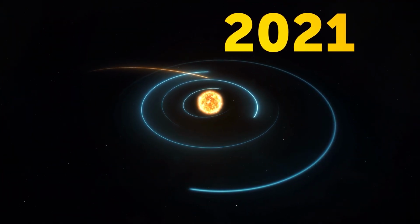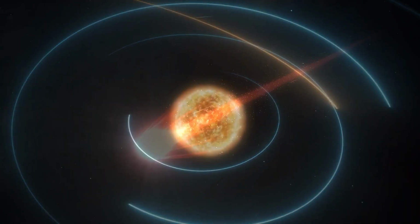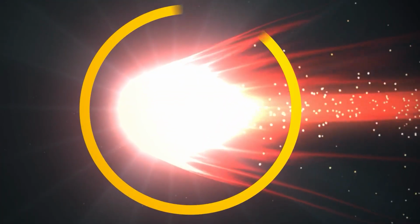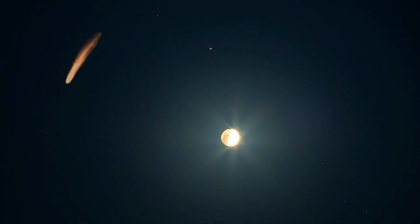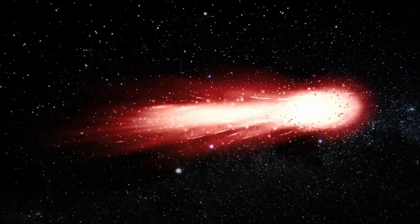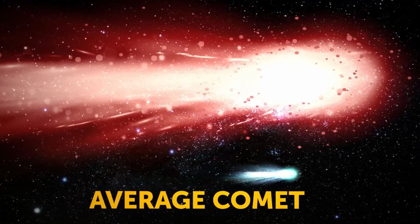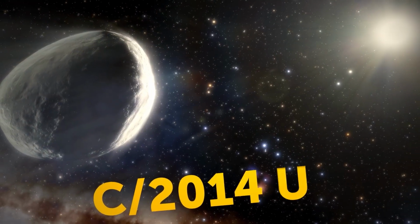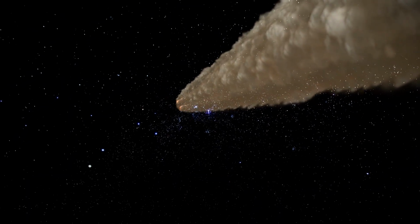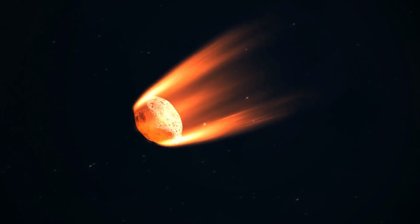In 2021, the biggest ever comet we know about entered our solar system. It was 85 miles across, and its icy nucleus was 50 times greater than the nucleus of the previous record breaker. The intruder's mass was a whopping 100,000 times bigger than that of an average comet. In fact, C/2014 UN271 Bernardinelli-Bernstein was so large that astronomers first classified it as a minor planet.